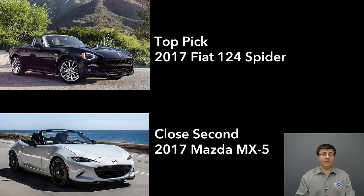Quite logically, my second pick in this segment would be the MX-5 soft top, and then third would be the MX-5 hard top. Apparently, Mazda's metrics are true. Hard top shoppers and soft top shoppers are not the same kind of shopper, and apparently, I'm a soft top shopper. Of course, if money was absolutely no object, the BMW Z4 is still hanging around.